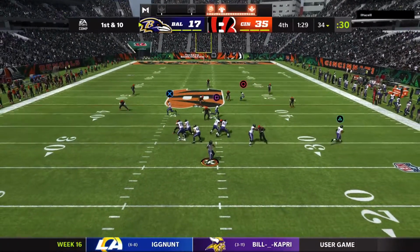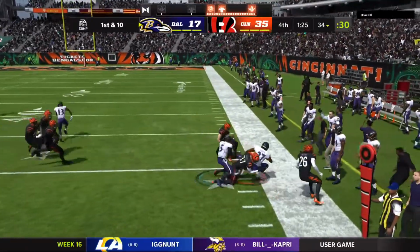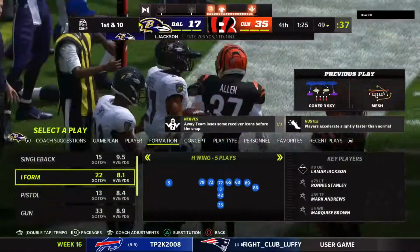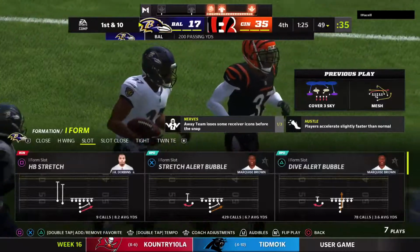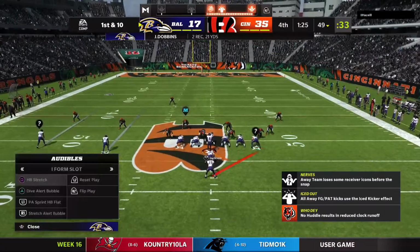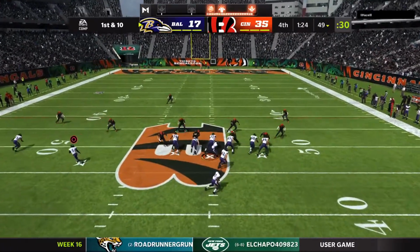Jackson. He'll swing this out to Dobbins. And he'll go out near midfield at the 49. Clock management definitely critical here if they want to get back in this game. Absolutely agreed. They have to up the tempo in this case, down a couple of scores. Want to make sure they have a chance to win this ball game.